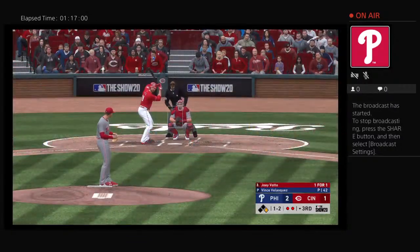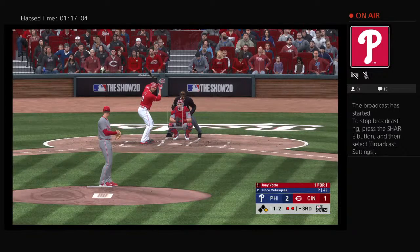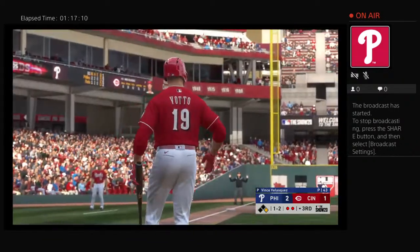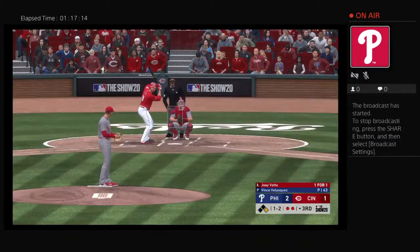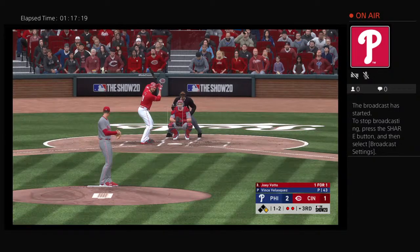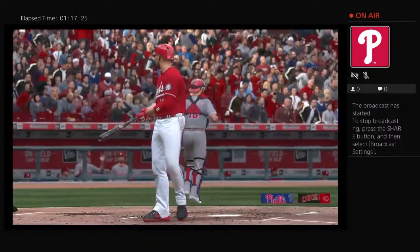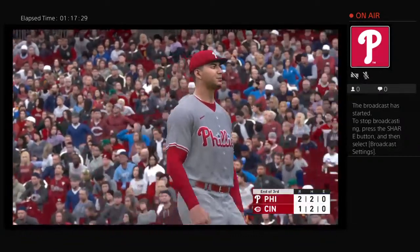A runner on first with 2 away. And another foul ball. And a good fastball swung on and missed for strike 3, and the inning is over. Reds leave 1. Our score remains 2-1.